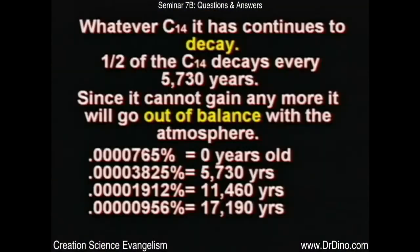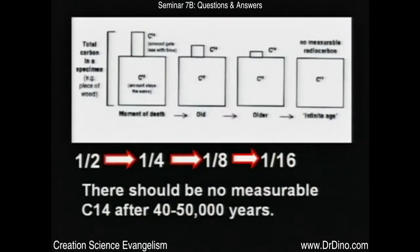So while it was alive, it should have had about 0.0000765%. If it's only got 0.0000383%, it's been dead for one half-life, or two half-lives, or three half-lives, etc. In theory, it never goes to zero. But for practical purposes, you can't measure beyond a certain amount. You know, you're going to run out of stuff to measure. It goes from a half to a fourth to an eighth to a 16th to not enough to measure.